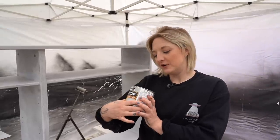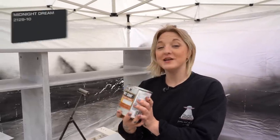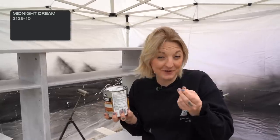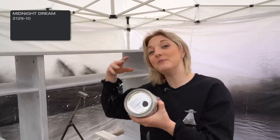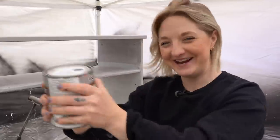And I went with the color, what's this called? Midnight Dream. So it actually has a little bit of a navy blue undertone to the black. So I figured this is like meeting in the middle with that navy blue that's in her living room and then the black that's in the entryway. So excited.